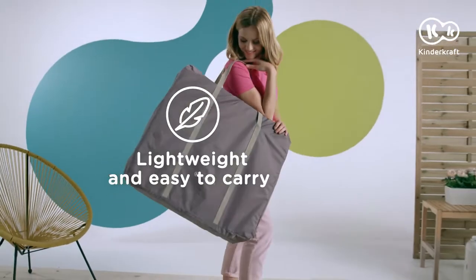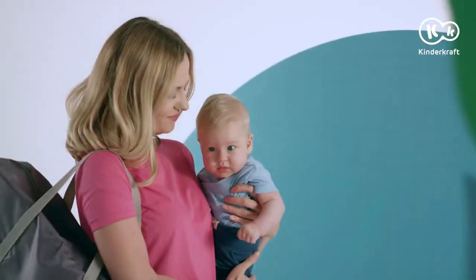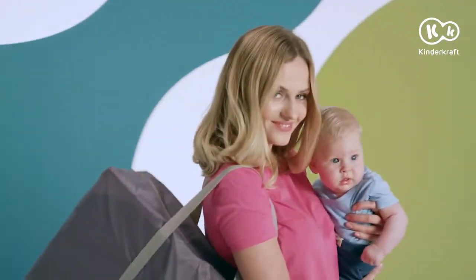You can take the LOVI carry cot anywhere. Next time, we shall unfold it during our next vacation.